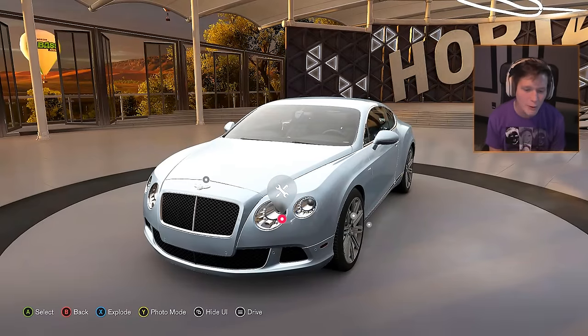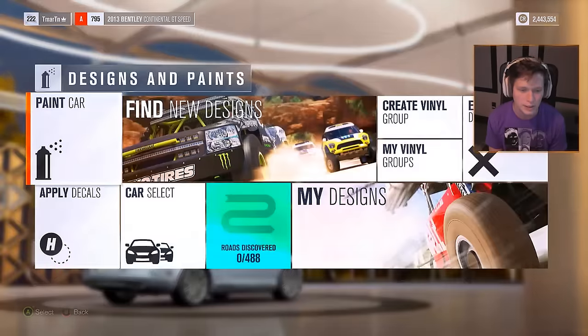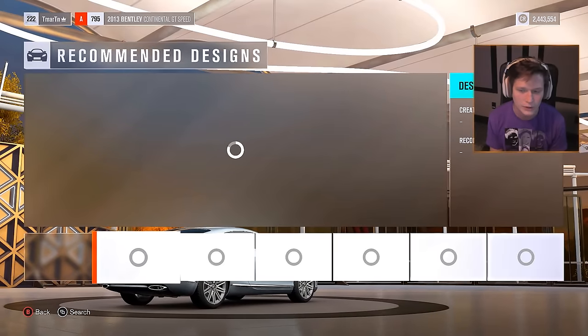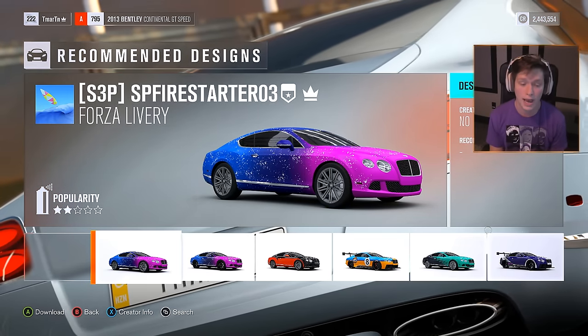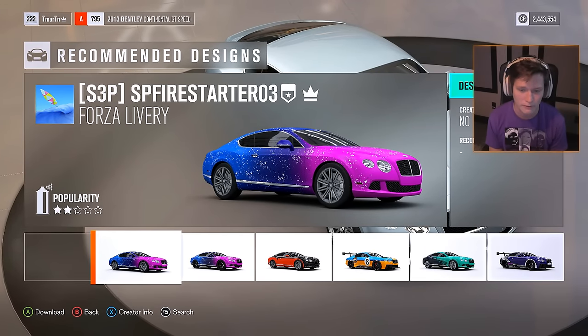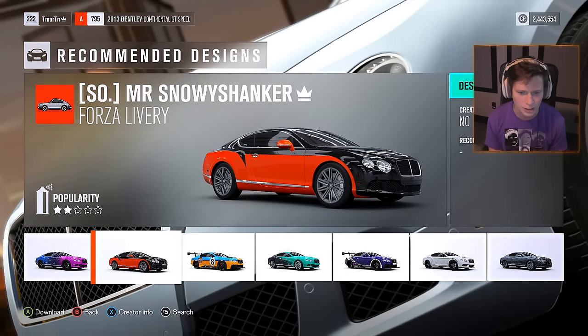The one thing I'm not really fond of right here is the color, okay? This is the stock color this thing came with, and we are definitely going to be switching that up. So let's go ahead and find some new designs for this thing. Oh, wow. Okay, so we could have a crazy wrap on there. We have a matte finish or a glossy finish. Ooh, that looks pretty sexy right there.